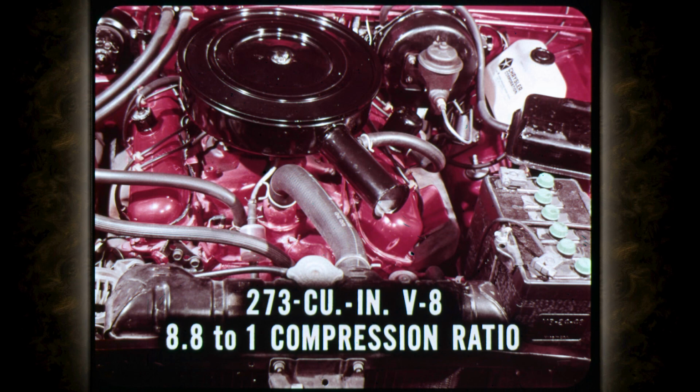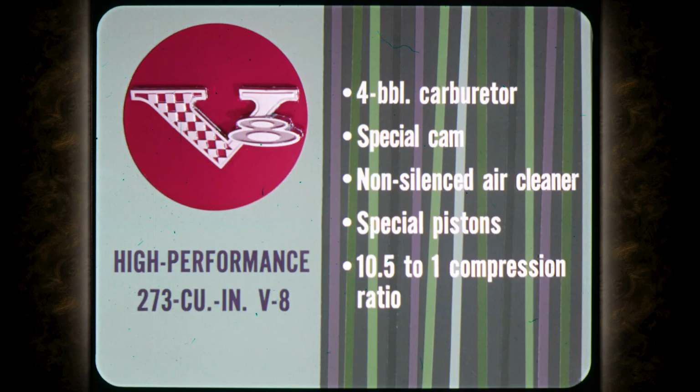Valiant Standard V8 is the 273 cubic inch job with 8.8 to 1 compression ratio. It delivers premium performance on regular gas. Then there's the high-performance 273 cubic inch V8, a new option for 1965. It has a 4-barrel carburetor, special camshaft, non-silenced air cleaner, and special pistons that raise the compression ratio to 10.5 to 1.